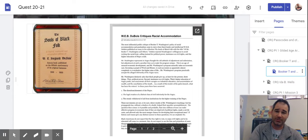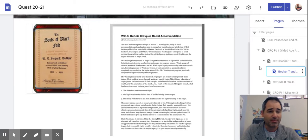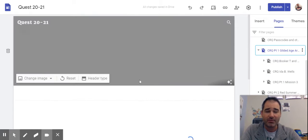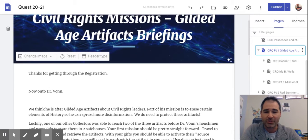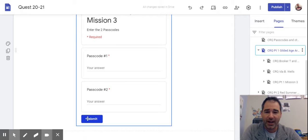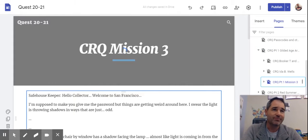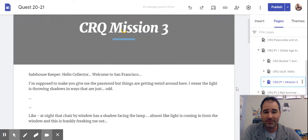So we're still doing kind of school stuff, but we're stepping towards that crossing the threshold. And then this is the artifact that they get to keep. And once they've collected two of the artifacts, then they go back here and we have a third mission that they're going to have to go on. And by putting in the passcode, they're going to be sent here to the third mission. The assumption is it's going to be like the other two.